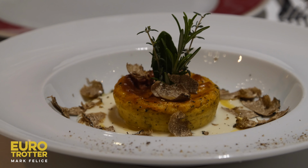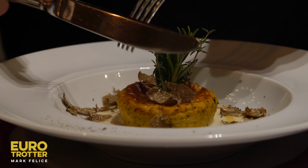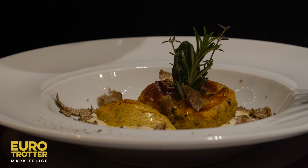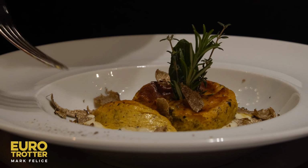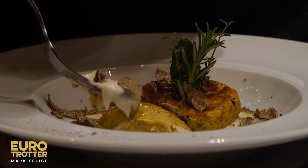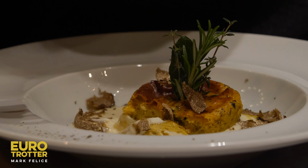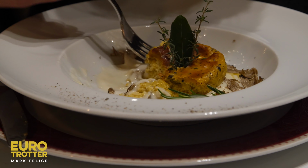For my starter course, I selected the black truffle flan in a beautiful Parmesan cream sauce with freshly shaved black truffles. It is truffle season, after all. Beautiful. The flan literally falls apart when you cut it and looks divine with the Parmesan fondue. Fantastic. The Parmesan fondue pulls this dish together.